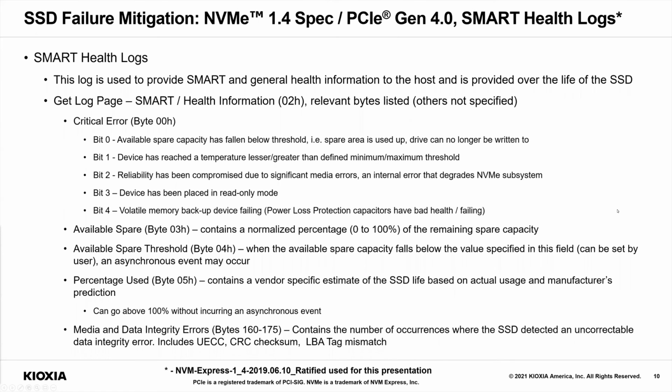Okay. On the smart health logs, so smart health logs have been around for quite a long time. My history goes back as far as SATA, early SATA, and I remember smart being around then. These are health logs that are used to provide general health information to the host, which works its way up through the software layer and is provided over the life of the SSD. So in NVMe, you would issue a get log page, which is log 02 hex. And I'm just listing out the relevant bytes because the log page itself is actually rather large.